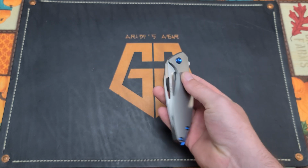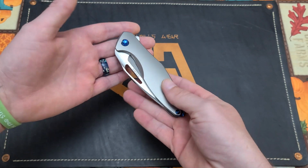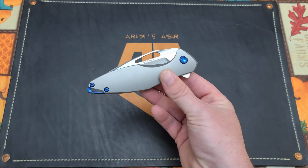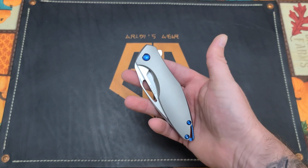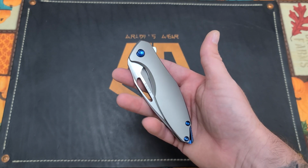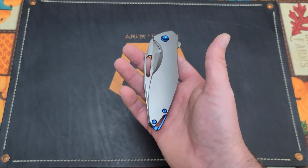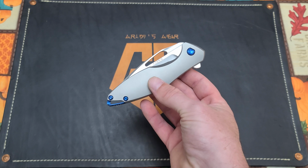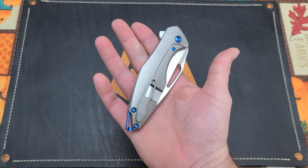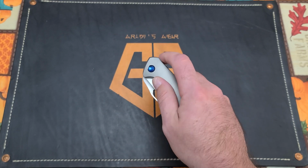And I love the contrast. I'm so glad I got the spec that I wanted. I love the contrast between the blue and the gray. This almost looks kind of fancy, but simplistic at the same time. I don't like the overly fancy stuff with the, what is that, Zirconium tie hardware and all the fancy colors. That's just not my style. This with the gray and the blue accents gives it just enough contrast, just enough pop to where it's pretty, but it's not so pretty that I don't want to use it.